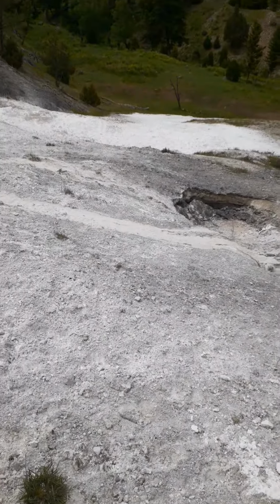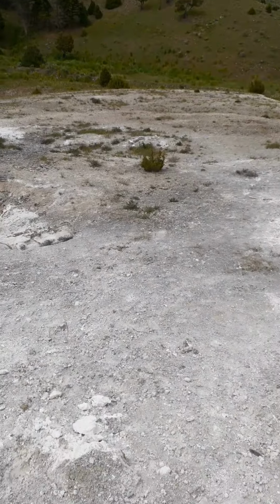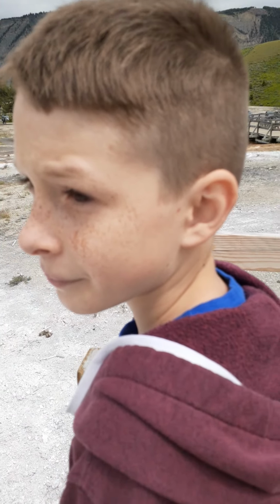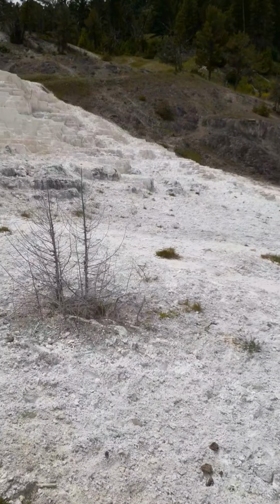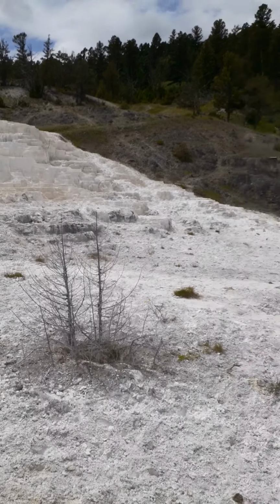It's weird how it can just change. Can you tell there are people walking on there right now? Yeah, I know. Look over there. I'm aware. I don't want to peep on them, though. Hey, they're small fry.